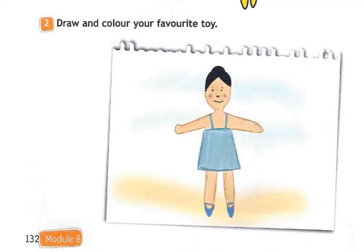Boys and girls, we must do exercise number 2. Draw and color your favorite toy.